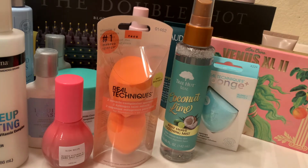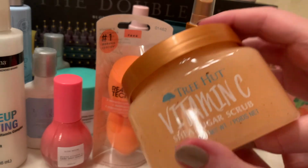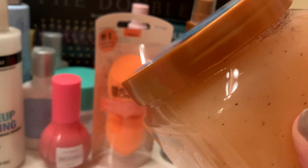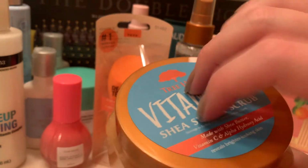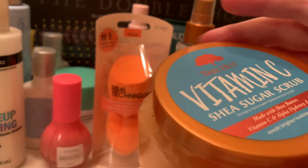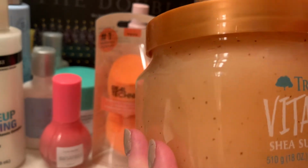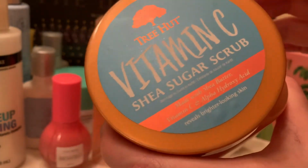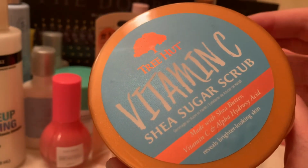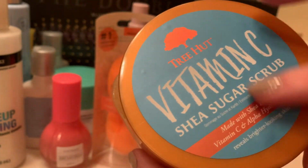Also from Tree Hut, one of my tried and true favorites, the Vitamin C Shea Sugar Scrub. And this smells incredible. It smells like a creamsicle. With vitamin C, because I think a lot of other parts of your skin besides your face get neglected and don't get enough vitamin C. And this is made with shea butter, vitamin C, and alpha hydroxy acid.